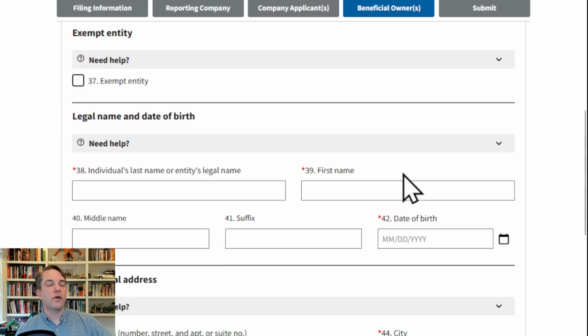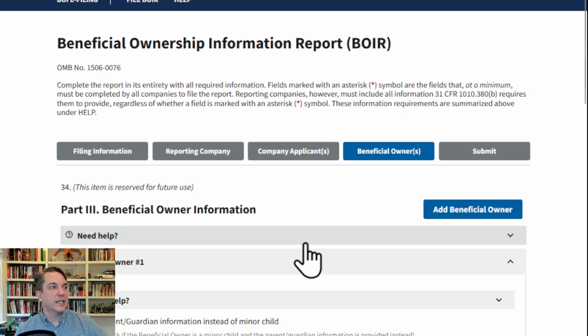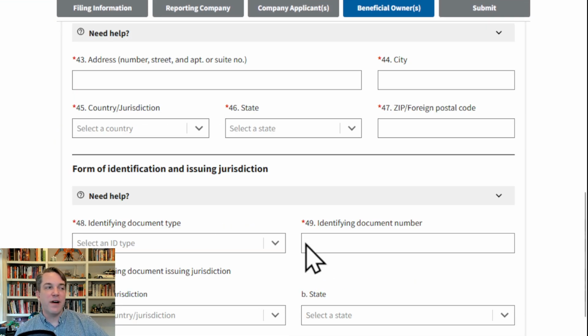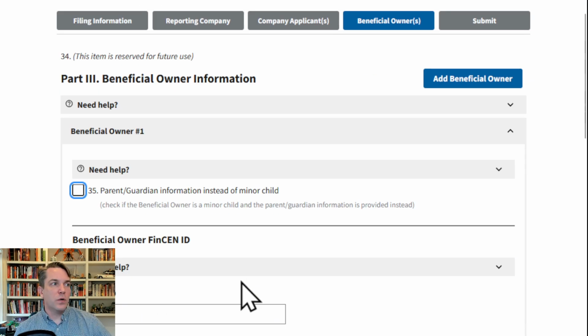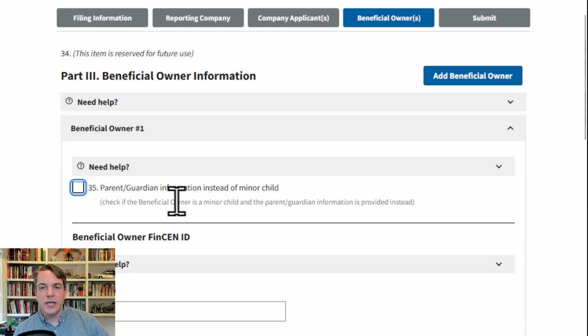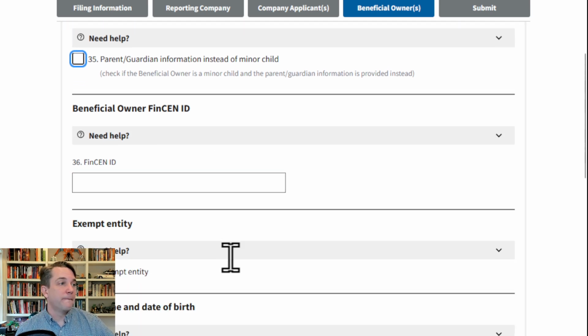So this is where for all of the beneficial owners, you're going to fill in what is effectively lines 35 through 51. And this is lining up with how I remember the proposed regs. But what are you putting in? Well, there's an option here. If there is a minor owner of an interest, you'll tick this box recognizing there's a minor owner. We are reporting the adult who is parent.